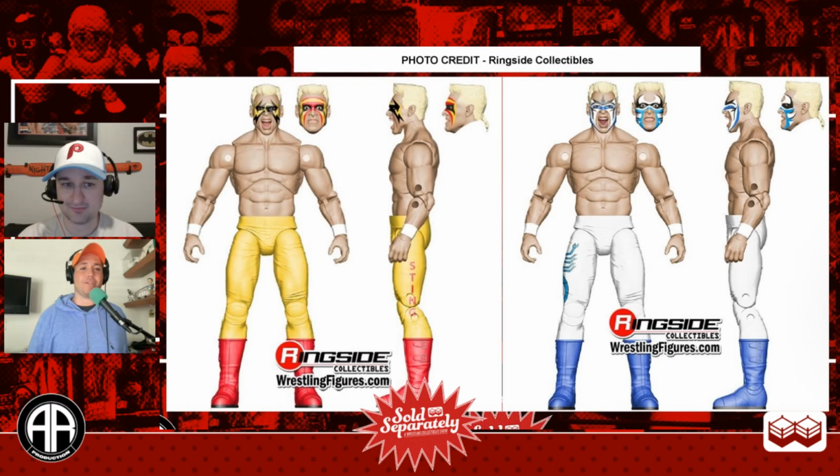I'd be very curious why they switched. They're both great figures. To me, it almost doesn't matter. It's six of one, half a dozen of the other. Other than obviously you got the scorpion on the side of the white and blue one, but I do find it interesting.